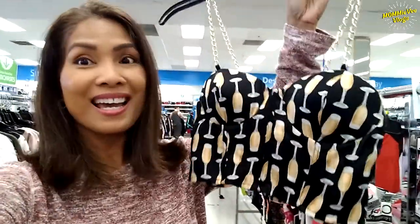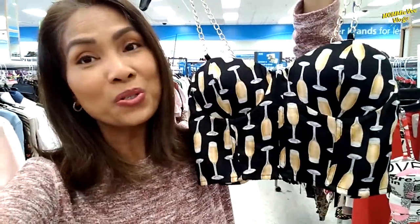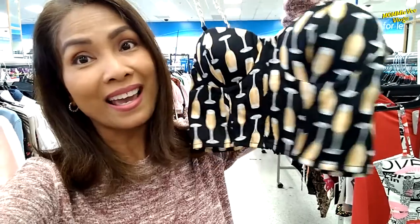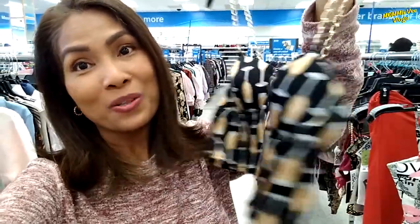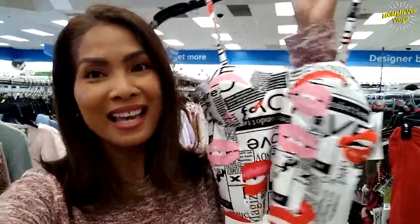And look at this one, guys. Look at this. I love it. So if you're going to go to a party and you want to wear like this with a Hawaiian glass, this one is only 99 cents. Can you believe that? 99 cents. It was $13 and now it's 99 cents. Okay, this one is $8. Look at that.